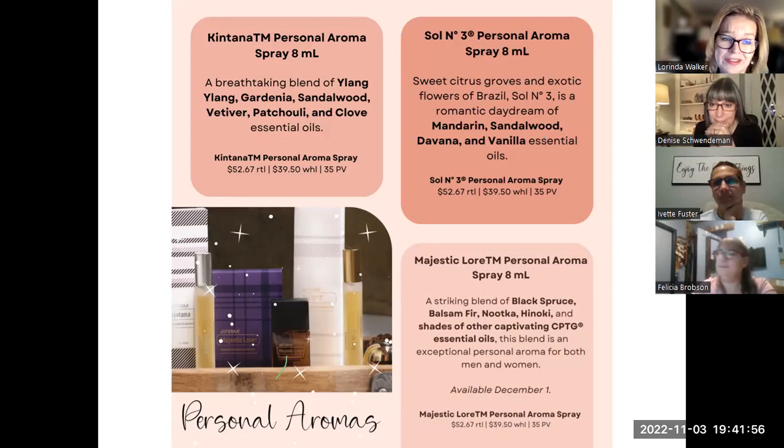And look, it's a lot less expensive than some of the perfumes that you would be able to buy in Sephora and Ulta Beauty and whatnot, and no toxic chemicals. So there's that too. Great stocking stuffer, right?